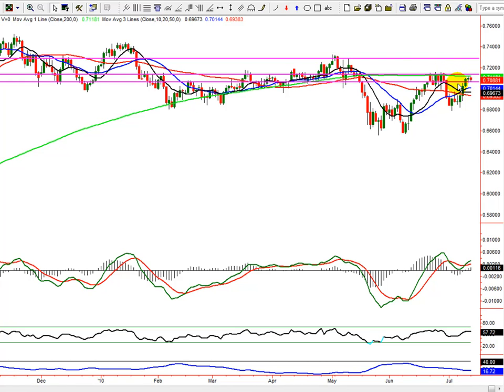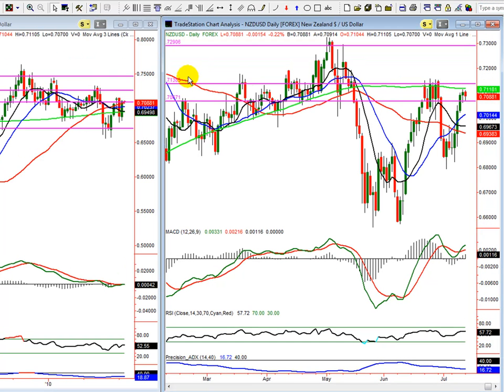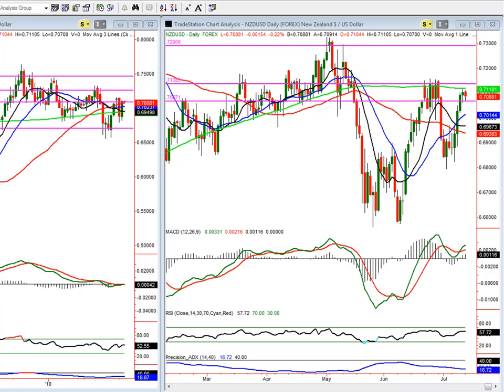and this resistance level. So for me on this one, even though it's made a higher high and a higher low, I want to see it push up higher above these levels, up above 7,200, before I start getting a lot more bearish on that. Probably the least out of my favorites right now, the Kiwi.